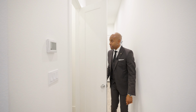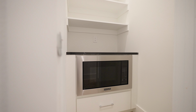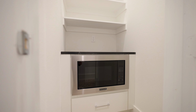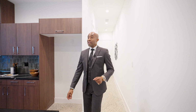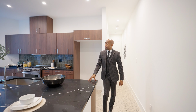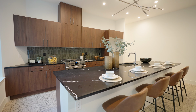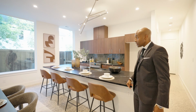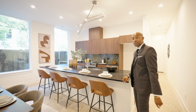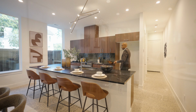Okay, so here we have a pantry, and this is where we have a Frigidaire microwave stored as well. Now, I love this space. One, for this oversized island. You see they have four bar stools here. Now that I'm looking at it, I think four is perfect. I think anything more than four would definitely be too much for this space.